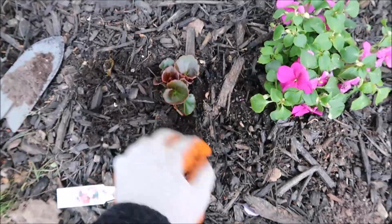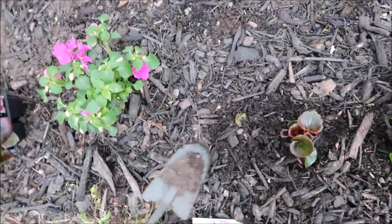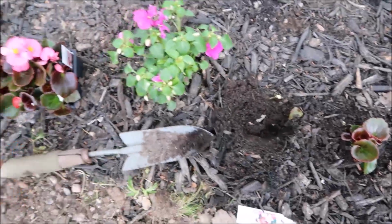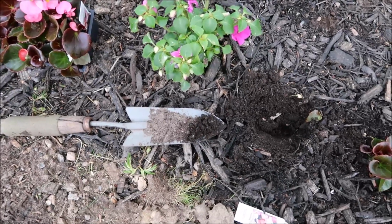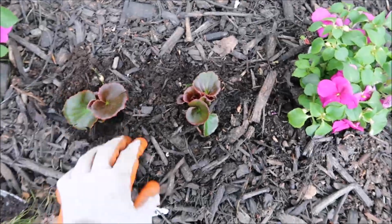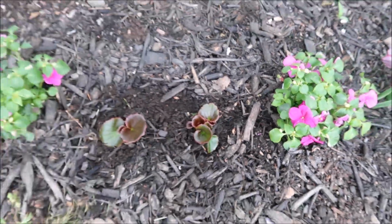Now this area has been very much fortified with compost and other things. It has the mulch here, and the soil is really good, so it doesn't need a lot of amending because it's already in a good position. So see how nice that looks? And it'll be nice and thick. It's really what I want. But you can see how that blends in real well there.